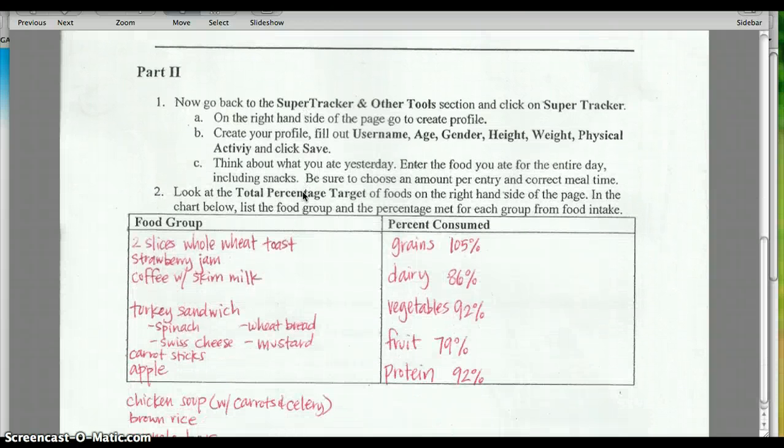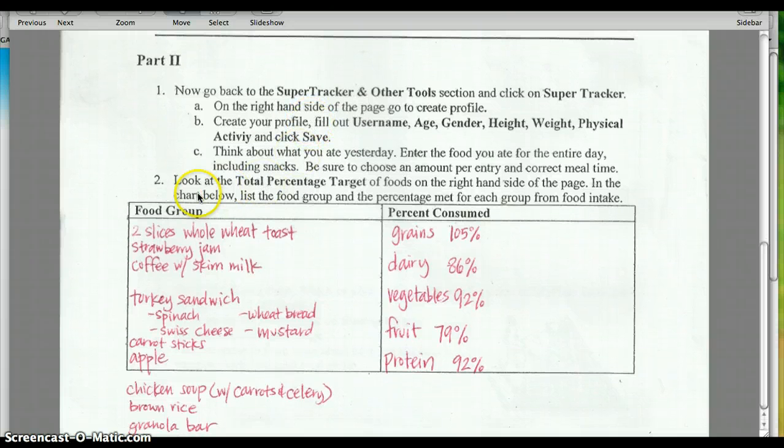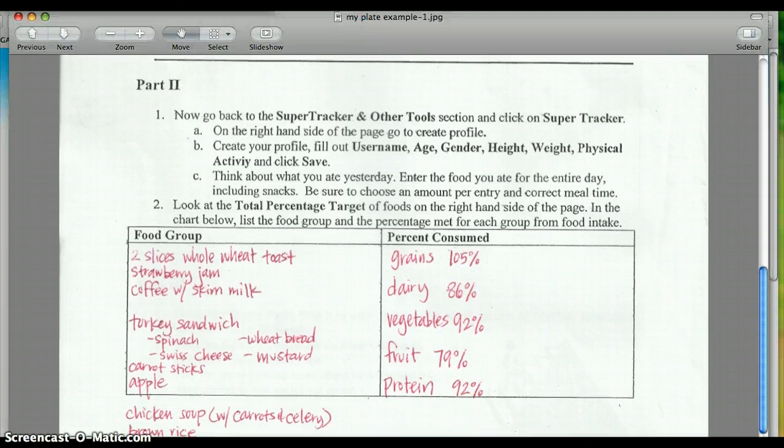You can fill out all of the information that was recommended for you. Part 2 is a little more complicated, so I'm going to walk you through the actual website of what you're supposed to do. If you read over here, on the left side where it says food groups, what you need to do is write down all of the food that you ate for an entire day, including any snacks that you had. And you want to include drinks and all food that you consumed. Your result is going to be the percentage of each food group that you consumed. So here are the food groups, and here are the percentages that I consumed. Let me show you how you're going to get that.